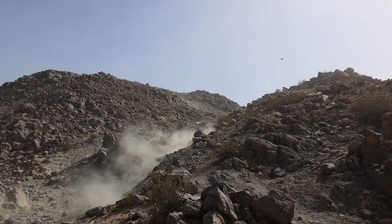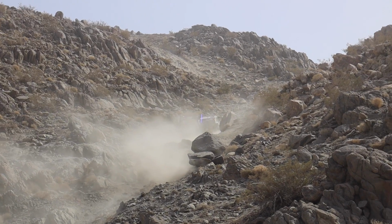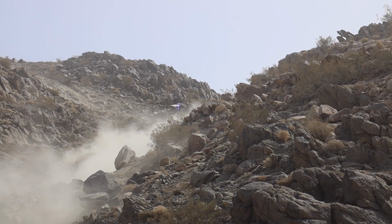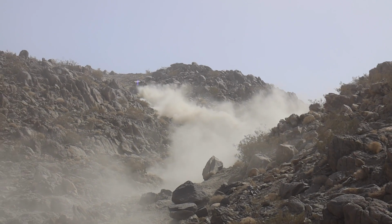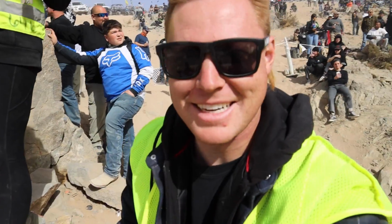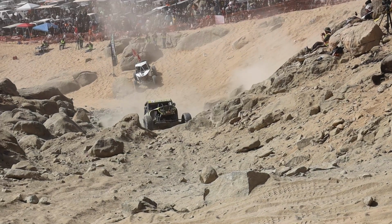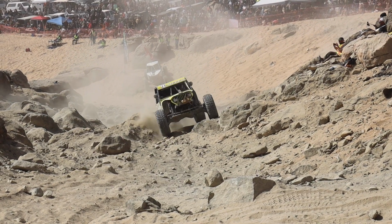Oh, no way. Two-wheel drive. Oh. That is impressive. Oh my gosh. Oh! Oh no. Oh! Oh, that was good. That is like the most impressive thing I've seen. That is impressive. Shout out to the co-driver. That one looks two-wheel drive. Oh, it definitely is. Oh, no, it's not. Ooh.